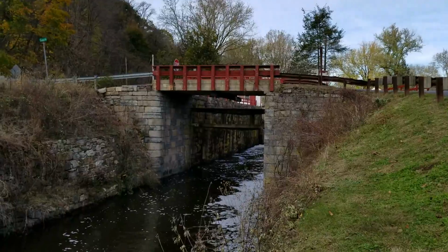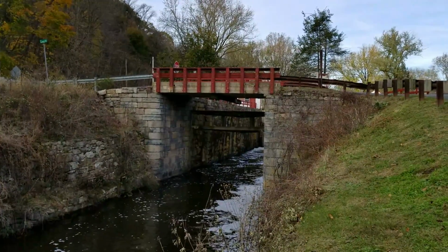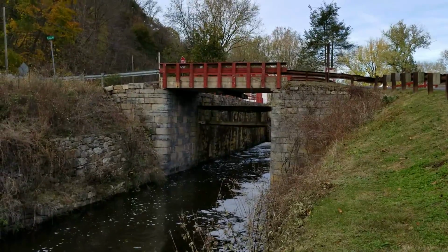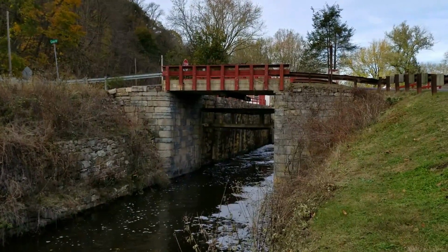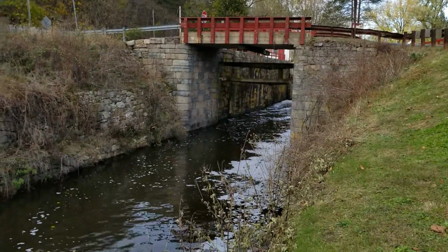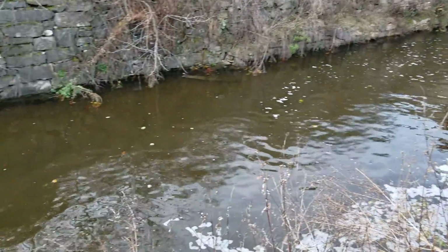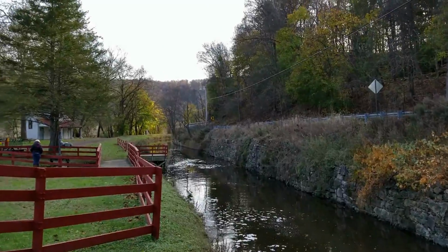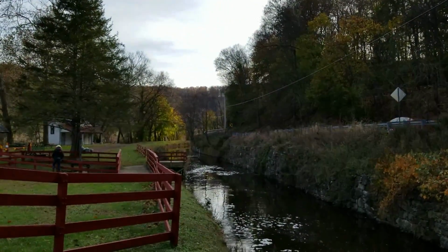Alright, here's a look at the back side of the lock chamber. Again, there would have been some type of door or gate there that would seal that off to control the water level. And this is where the canal continues on down to. And again, the next one is lock 21 that I showed you in the earlier part of the video.